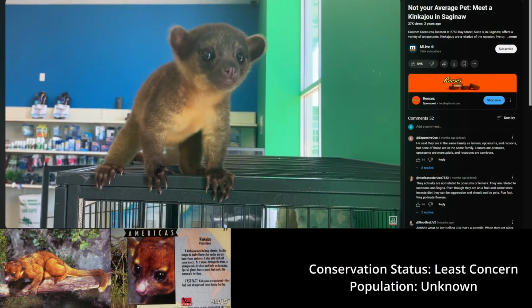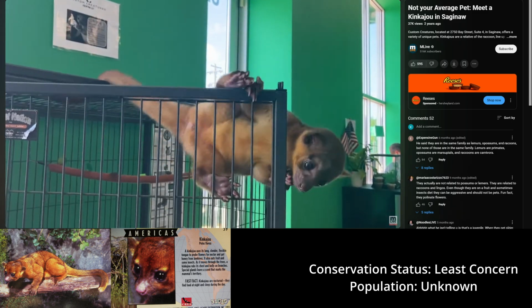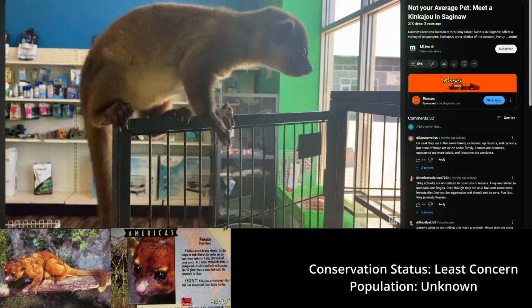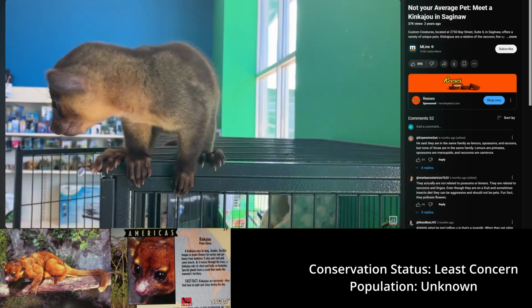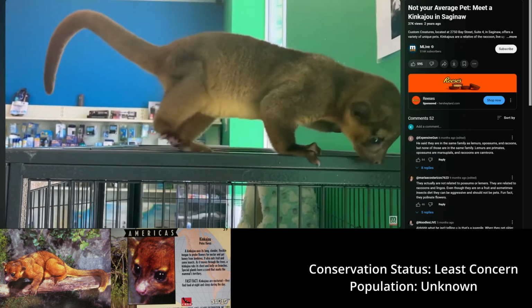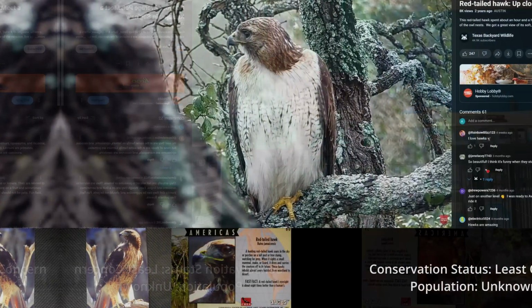Kinkajou, Potos flavus. This fascinating mammal uses its long, slender, and flexible tongue to probe flowers for nectar and extract honey from beehives. It also enjoys eating fruit and some insects. As it navigates through the trees, a kinkajou rubs its chest and belly on branches, marking its territory with a scent from special glands. Kinkajous are nocturnal, meaning they forage for food at night and rest during the day.